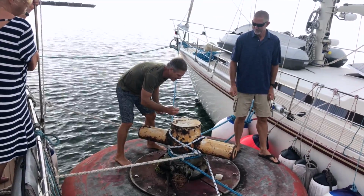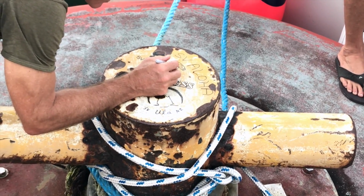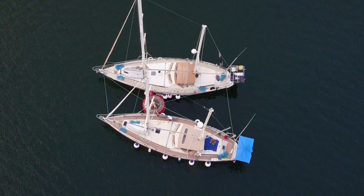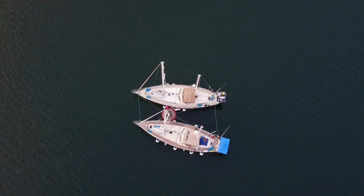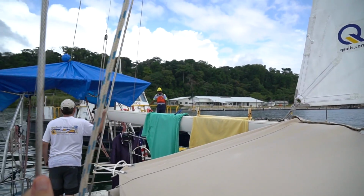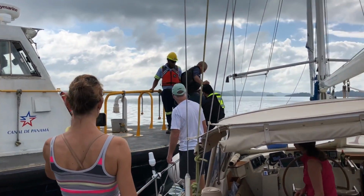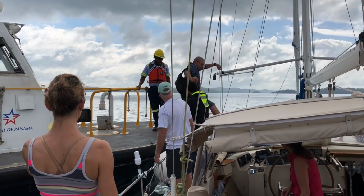Well, Aquarius and Aloha had to leave our mark somewhere, so we left it on the top of the buoy. We thought we deserved the best transit advisor for the second day, but we were told we wouldn't get him. Oh my God, it's Moses! He's back for round 2! And he almost lost his 2 golden tablets from the backpack.